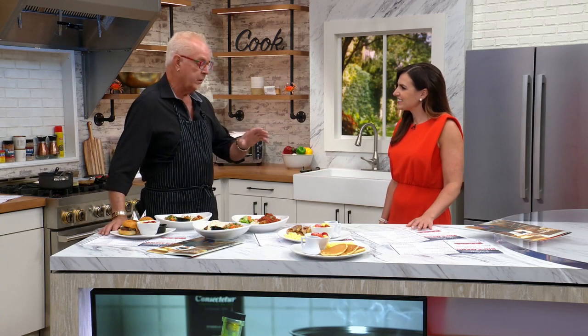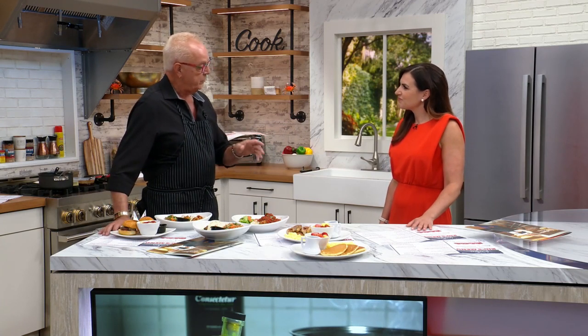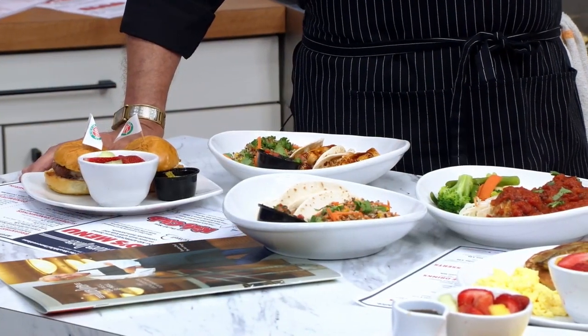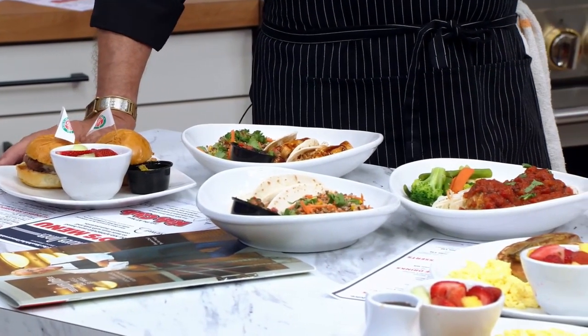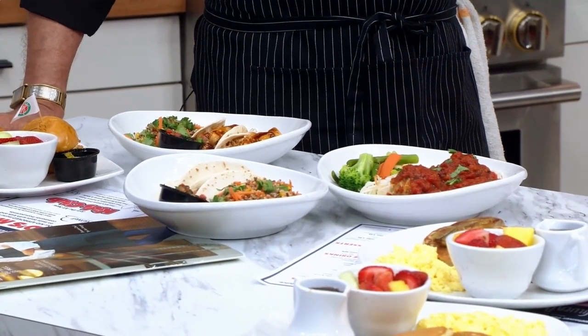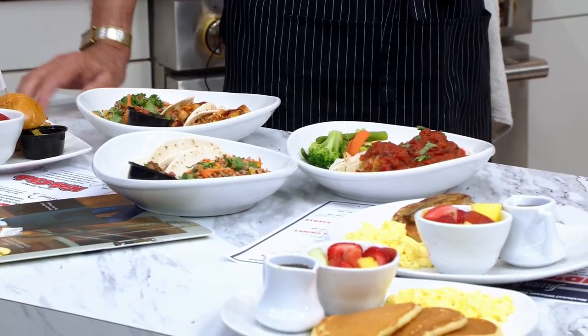So we built a whole menu around that, at around 550, 600 calories, which includes a soda. We took French fries and home fries off the menu. We are a democracy, so you can have them if you want, but we don't put them in your face. We have a lot of the healthier items and healthy sides.